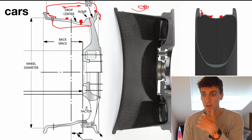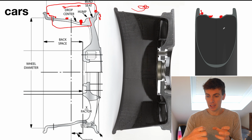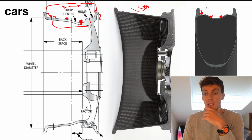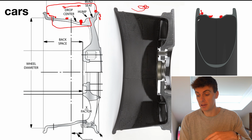And because we're riding cross-ply tyres, there's no real circumferential resistance to when you inflate it. So that bead does grow. And it's just a completely different operating window. So this whole car analogy thing is a load of BS.